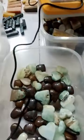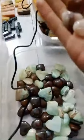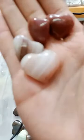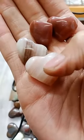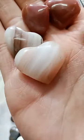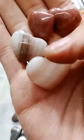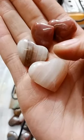The larger one, claim. Okay, this one. Okay, I think this one is the larger one, okay? This one, yeah, this one is the larger one, okay?